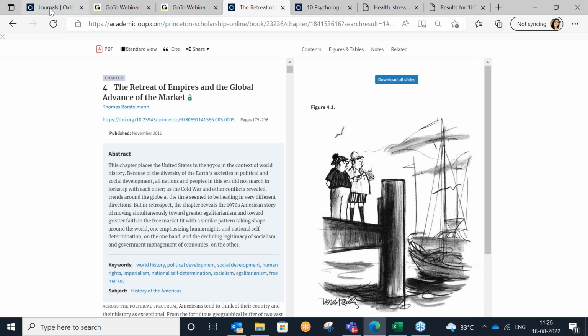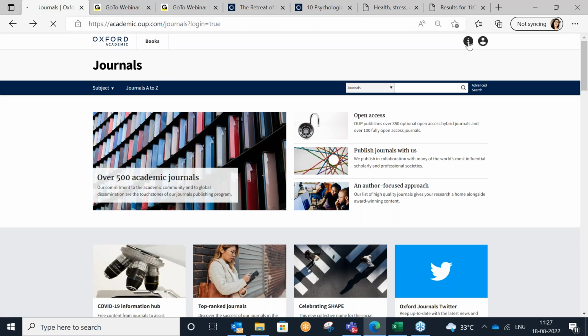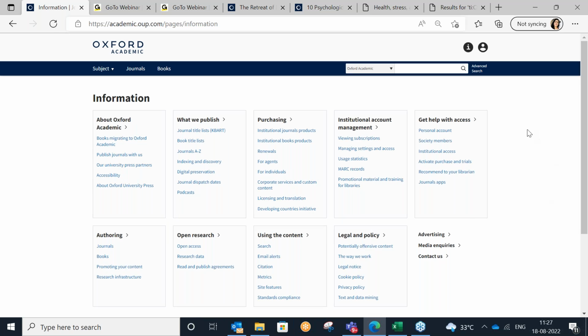The last thing that I'd like to talk about is the information pages that we have included. When we come to the information pages here, you can actually get a lot of help. It gives you all the information that you need, especially for librarians. They can view their subscription, they can look at usage statistics, mark records. If you're interested in purchasing, renewals, any information, it's all available here. If you have problem with access, if you're using Shibboleth or Open Athens, you can go to institutional access and request for help if you're not being able to set it up. So there's a lot of information here.